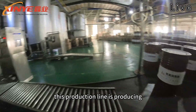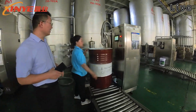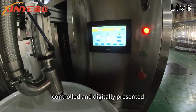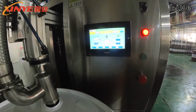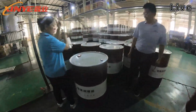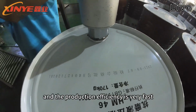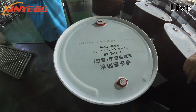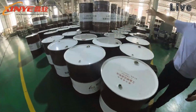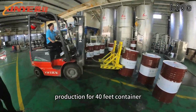This production line is producing hydraulic oil in 200-liter drums. The entire filling process is computer controlled and digitally presented. What is being done now is the capping process, and the production efficiency is very fast. Generally, it takes about 2 days to finish the production for a 40-foot container.